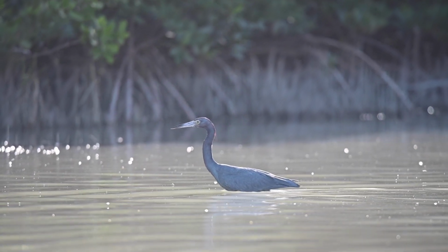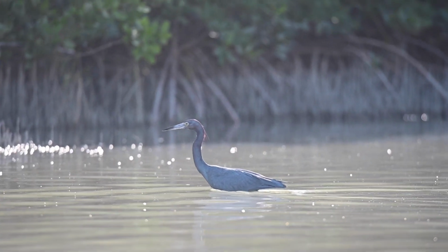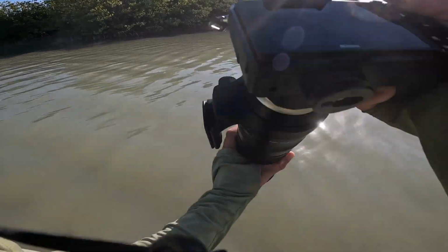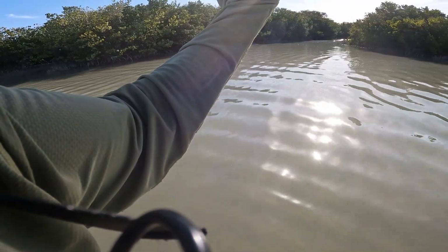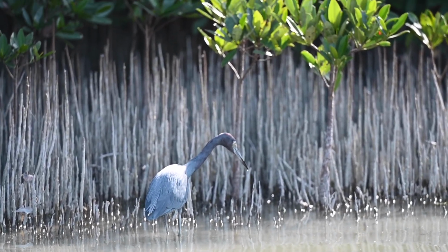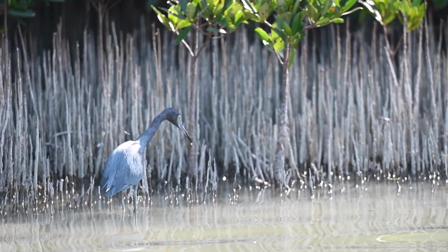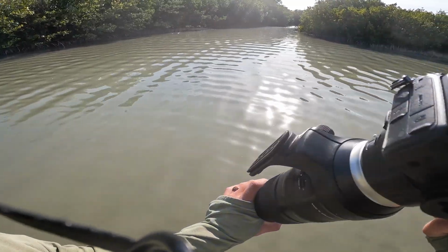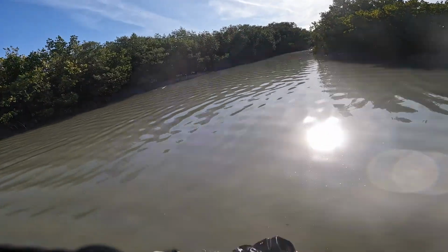I'm gonna go ahead and try and set up here, see this little blue do some work. Hopefully he ends up with a fish. Hey buddy, doing a really strange head swaying technique. Usually it's more of a head wobble. Uh-oh, kingfisher. Here's a couple more osprey weaving overhead.